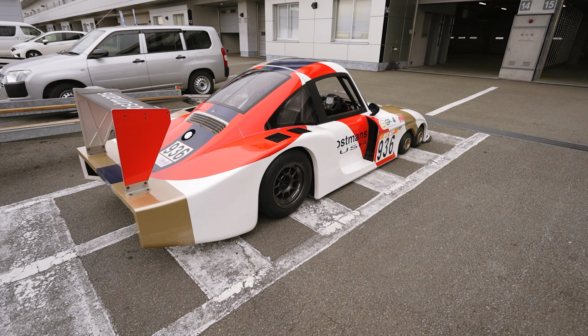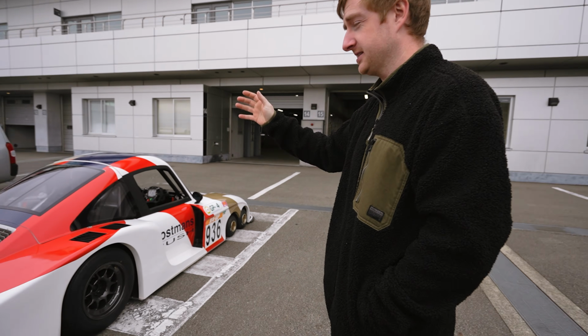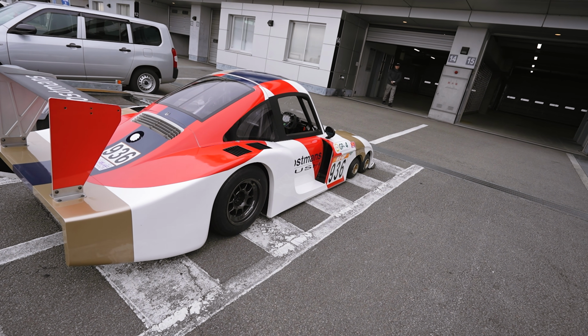Did you say this thing is the fastest lap time, I think, the last time? Crazy tires on it, like them wheels in front. I can't believe this exists. Yes, so cool. I think this is the maddest thing I've ever seen.